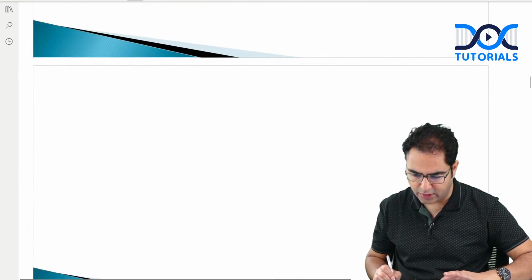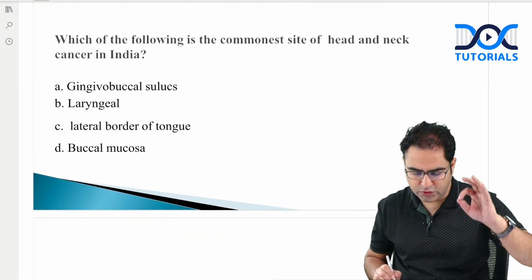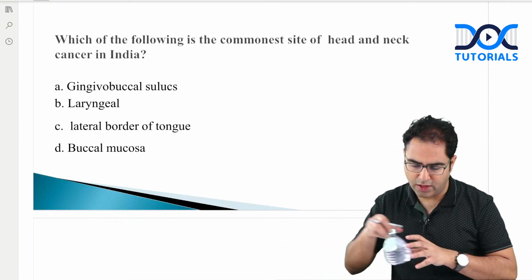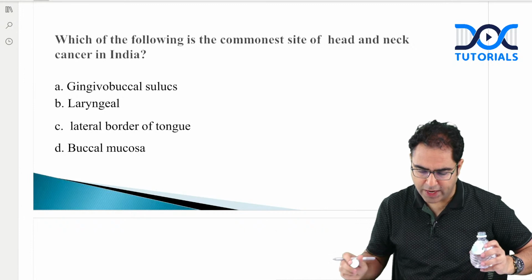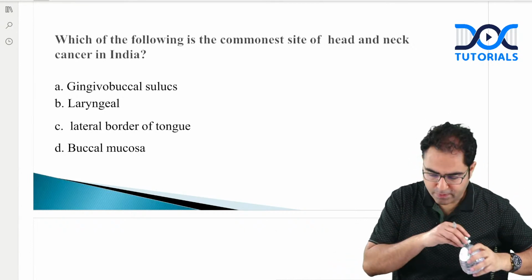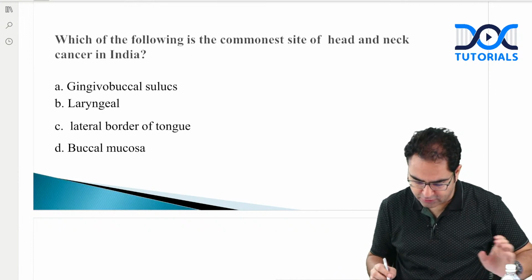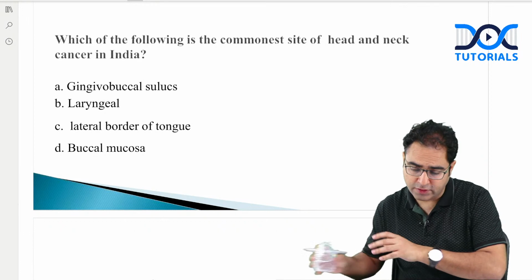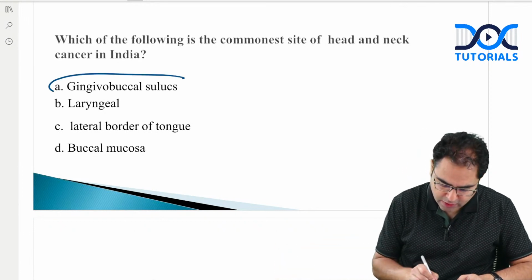This is a one-liner question, beta. Which of the following is the commonest site of head and neck cancer in India, beta? Can you answer this question, everybody? Which is the commonest site of head and neck cancer in India? Okay, let me answer it. You might be thinking buccal mucosa, lateral tongue. No. This is actually the gingivo-buccal sulcus.